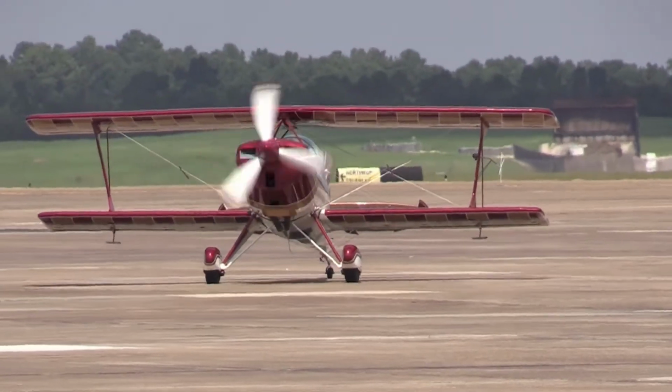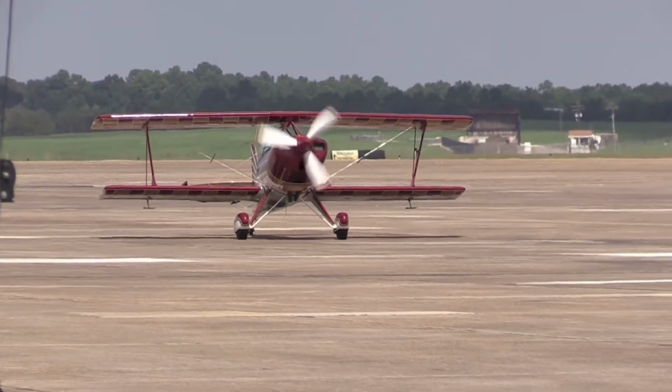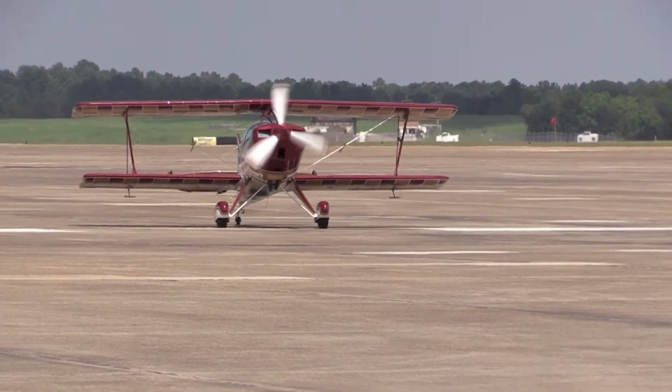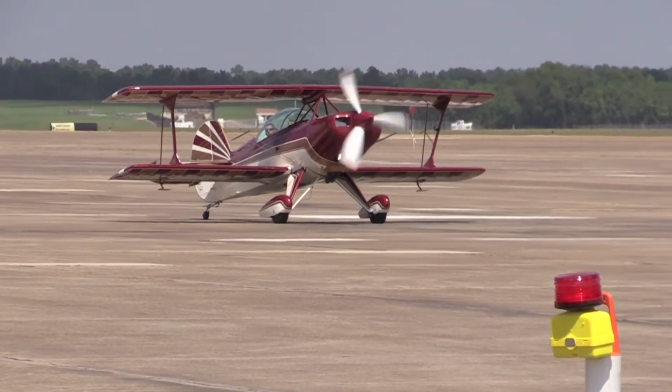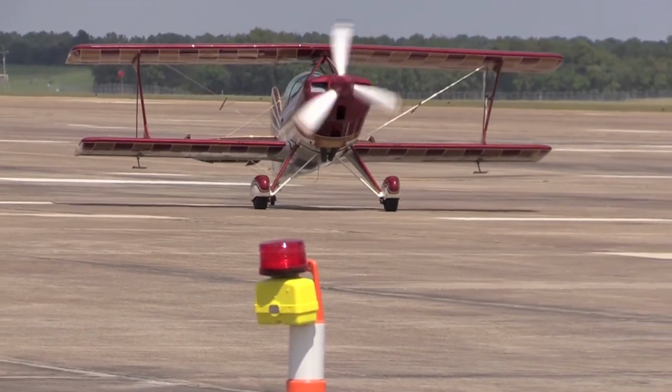We've got a few more minutes before we launch the B-29, but coming across in front of the crowd now is Jeremy Holt, and I hope you'll give him a wave. The engine's turning so he can't hear you, but give him a big wave and a round of applause anyway. We'll report back how much you appreciated his performance.